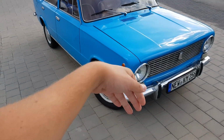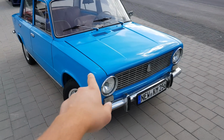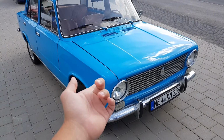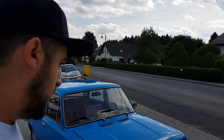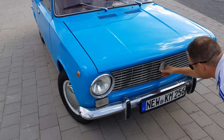Short history. Many of you in the Western world probably do not know this particular model, because the popular Ladas are the 2105 and 2107 with the boxy headlights. This is the very first Lada, the 2101, produced from 1970 until 1988, and it's a copy of the Fiat 124. The reason it's not that popular in the Western world is that they had a license agreement that it shouldn't interfere with the sales of the Fiat 124. Later, somewhere in the 80s, they started to sell them, but by that time the 2105 was already popular in the West.